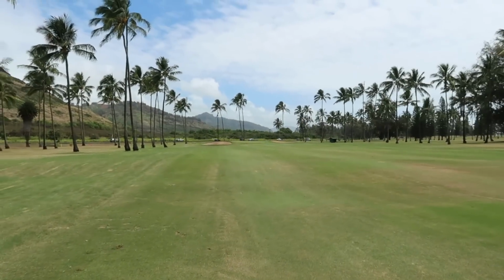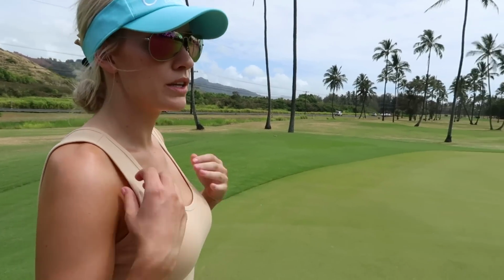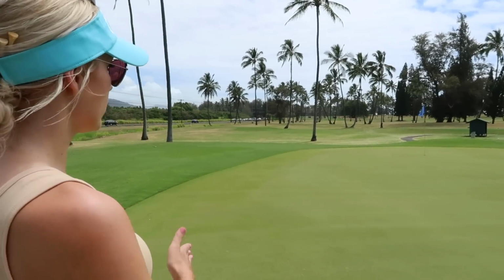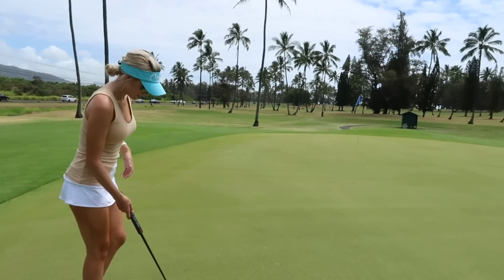Okay, so I hit a little bit left, but it should be left center of the green and should be all good. So I left myself a little bit of a long putt, but this green has a lot of slopes to it, so I don't think I'm on the worst level. It's going to break to the right and come off this hill slightly, so it'll be a little downhill.